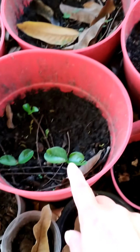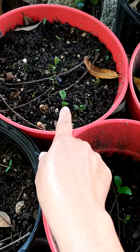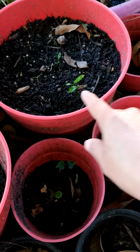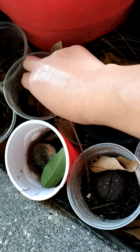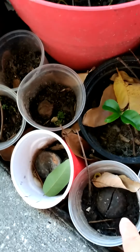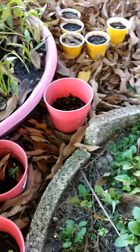And then here go more calamondin. I have so many calamondins. I gotta throw all these away and restart. My avocado didn't work out. Those are my pomelos, but they didn't grow at all. I'm gonna throw a lot of stuff out, clean it out.